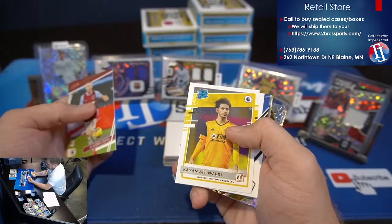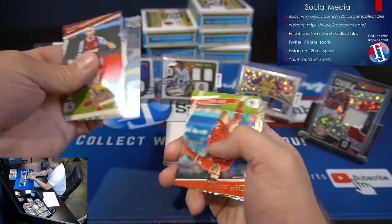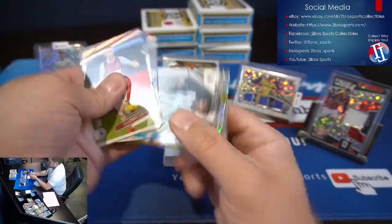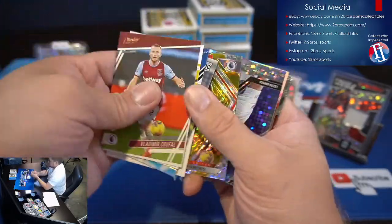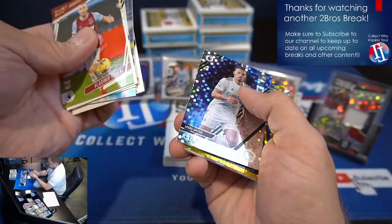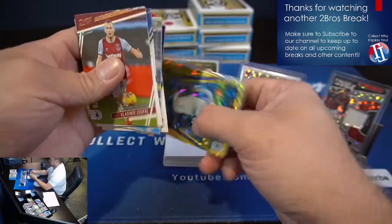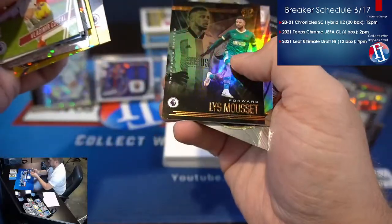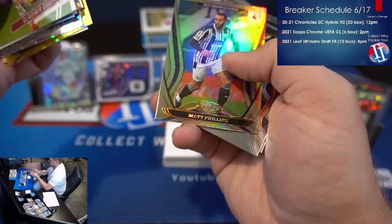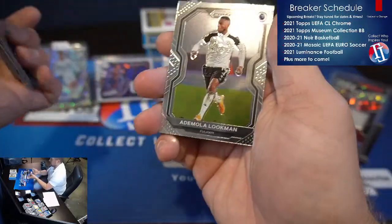Vladimir Kufal, rated rookie, Ait Nouri, Milivojevic, Luke Ayling, Andy Robertson, Saint-Maximin, Bruno Fernandes, yellow, Leeds United, Kalvin Phillips, yellow, Robin Koch, Leeds, Thiago Alcantara, Mousset, Sheffield, Matt Phillips, West Brom, Aubameyang, Soucek, and Lookman.